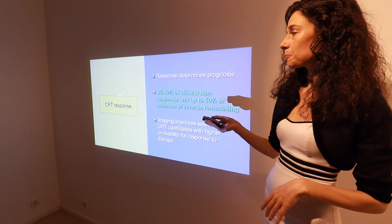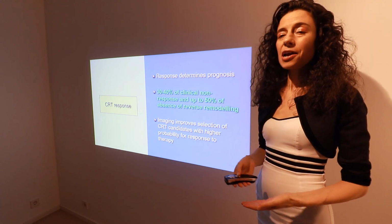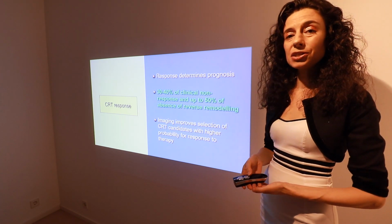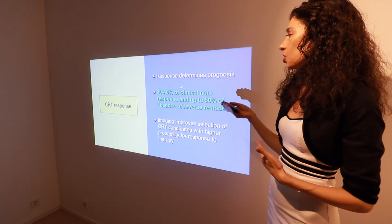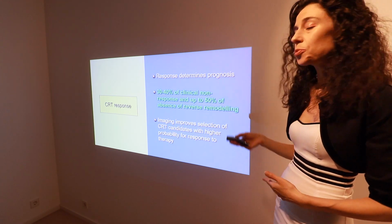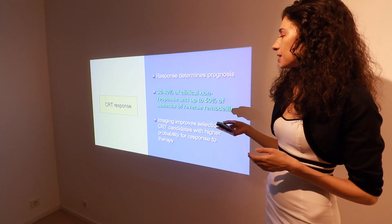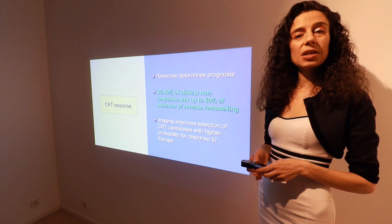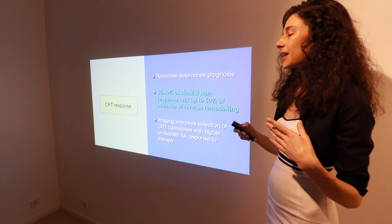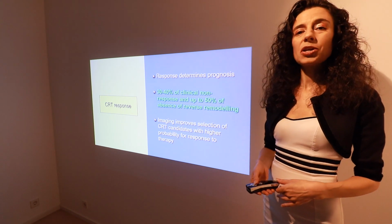We know that the response to CRT is the main thing that determines the prognosis of our patients. We know that 30 to 40% of CRT implants don't have clinical response. They are non-responders, and up to 50% are echocardiographic non-responders, which means that they do not have a reverse remodeling of the left ventricle. And namely here, imaging improves the selection of CRT candidates with higher probability of response to therapy.